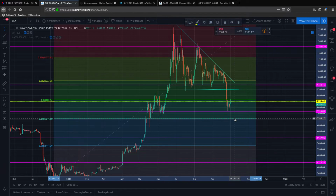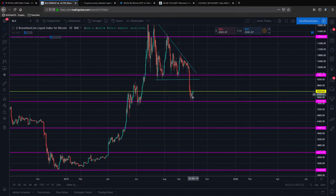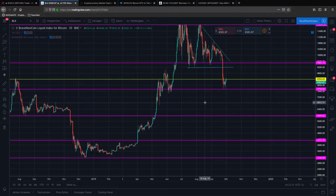Maybe it finds support there, maybe, but it is also likely that if we can't hold this level, if we don't find support, we come all the way down, guys, to $6,000. That we come all the way down to $6,000, because there we have this big drop, as you can see. So this would make sense, $6,000. Something else that is also possible is to go all the way down to $4,200 if you're really bearish. I can't tell you what will happen.